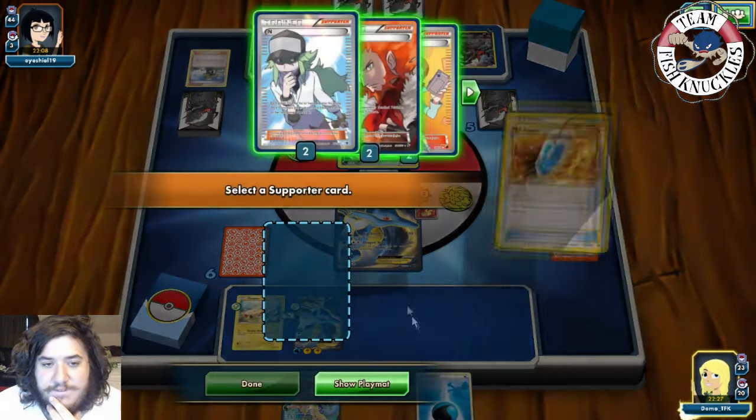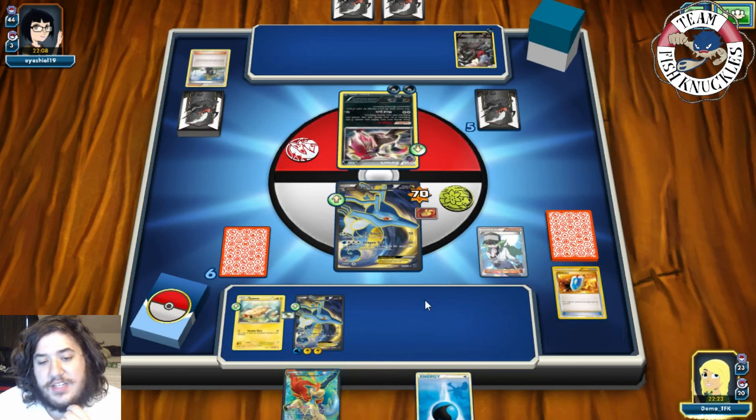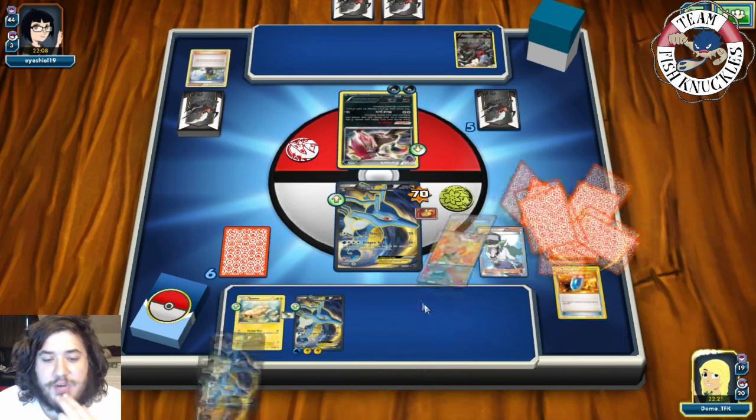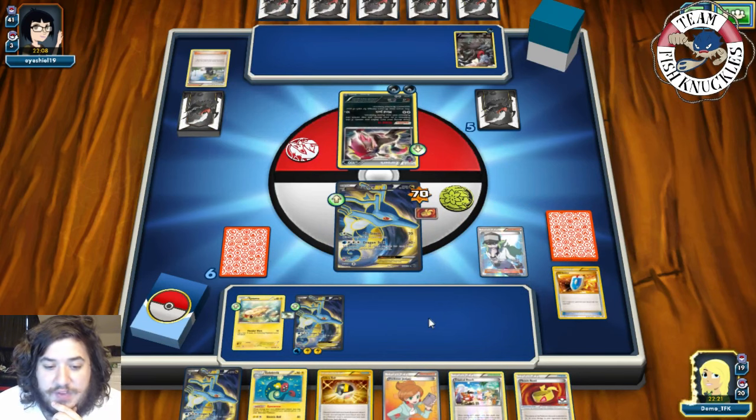And it'll be a Seeker for a N. Yeah, because I want to save the Keldeo just in case we need it, just in case they do start using that Abyssal Sleep. So we're going to N. We get an eel, which is great. We can attack with the Kingdra next turn.